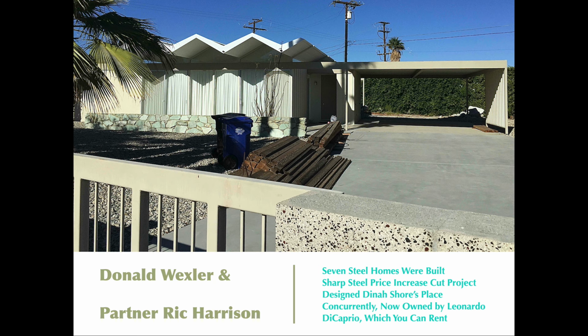What's interesting about this is that in the 90s, if you came to Palm Springs and you wanted to buy something, it was very cheap. I know that these houses were going for anywhere from $50,000 to $75,000 at the time, and now, if they're fixed up, they're worth somewhere between $500,000 and $750,000. So, quite a difference in just 20 years in price.